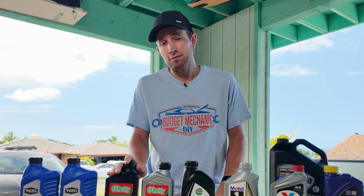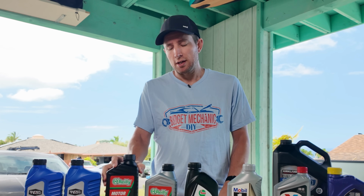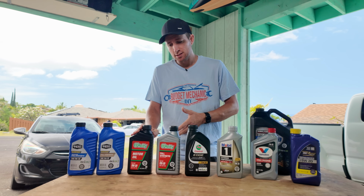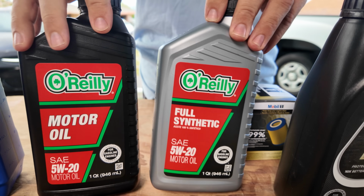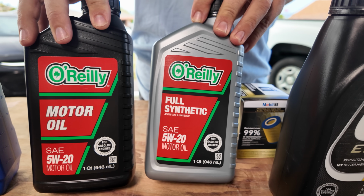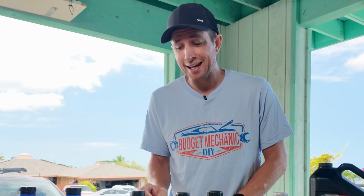Now you can still buy conventional motor oil, like this one here, and people used to do that a lot because it was significantly cheaper than synthetic. Nowadays, the price difference has gotten a lot less, and you can see here, this O'Reilly's brand, there's only $1 difference between the conventional and the synthetic motor oil. So since the price difference isn't really that big, and you would have to change conventional oil more often anyway, there's really no point in buying the conventional. At least I definitely don't.